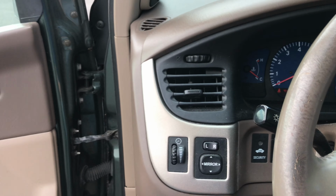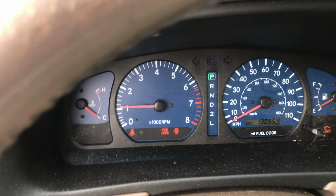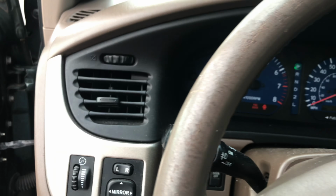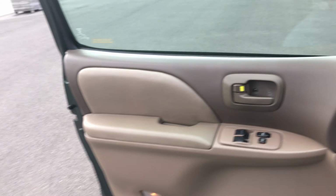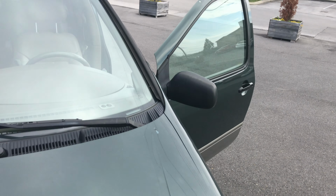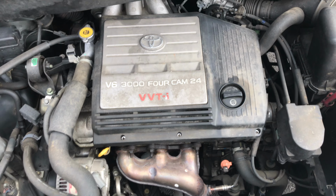All right, let's do a startup. Engine runs like a freaking champ, man. We do have the infamous check engine light on. It's for the O2 sensor. It's got a bad O2 sensor. That was another reason why my dad gave it to me. Where he lives, he has to get this down near Atlanta. He has to get this thing through emissions every year, and he didn't want to spend the money to have it fixed again, because I think he's done it a few times.